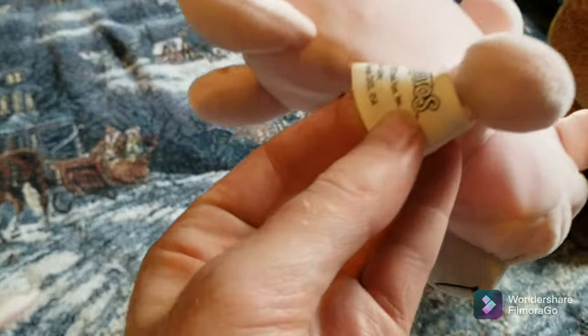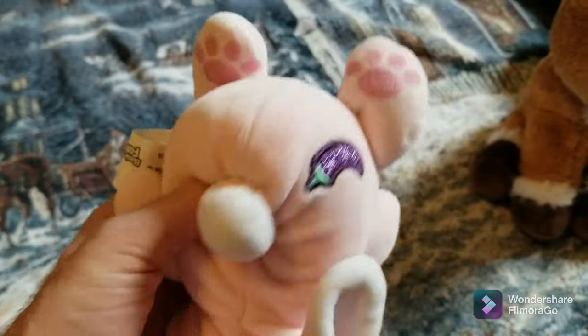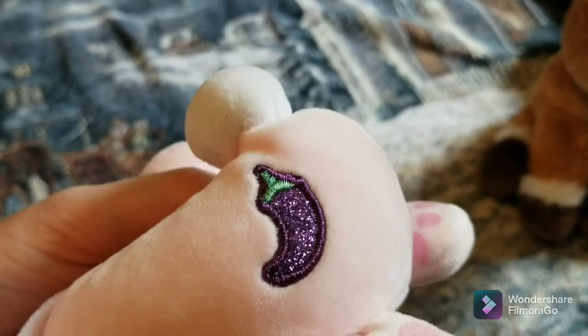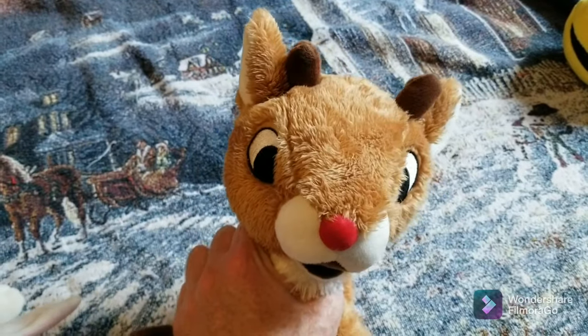This Cutie Toes is the name of this brand. Usually it's like a little blind pack that you open up and you get these in them, but this one's got the little, I think it's supposed to be a pepper. I think that's what they usually are, is peppers. We got Dora the Explorer with the little star in the backpack. Rudolph from Kohl's Cares. This one was going for $10 to $15.